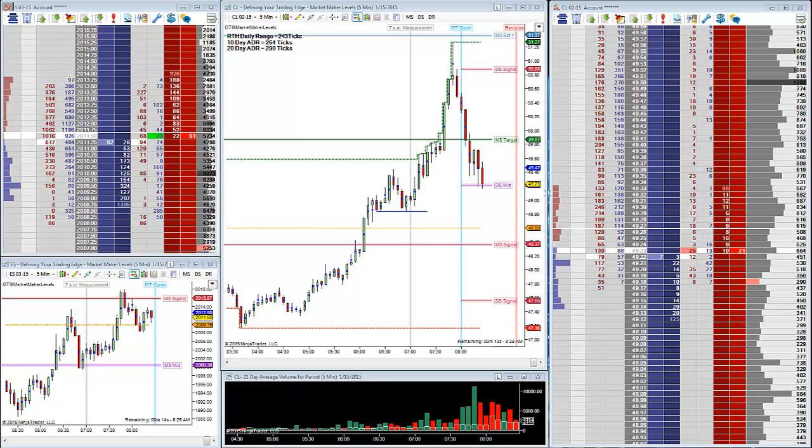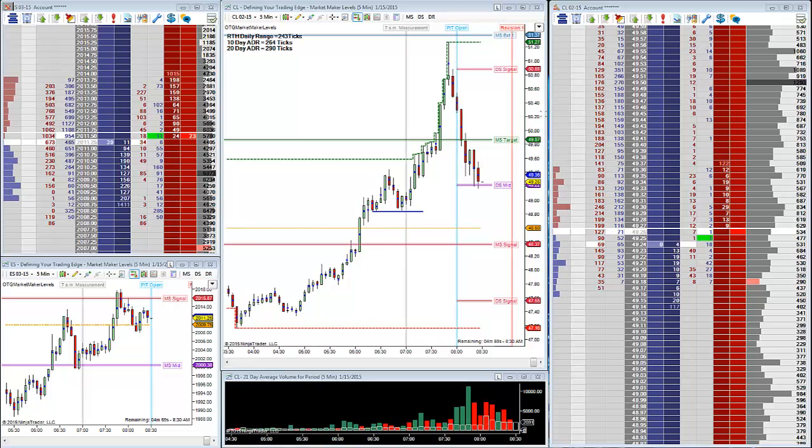So we got down to that 17 level. We said 16 was going to be support. We got to 17. That's close enough. Yeah, it is agitated here. We're at 185,000 contracts, and we're 25 minutes into the open.